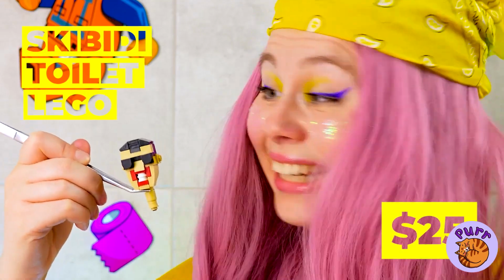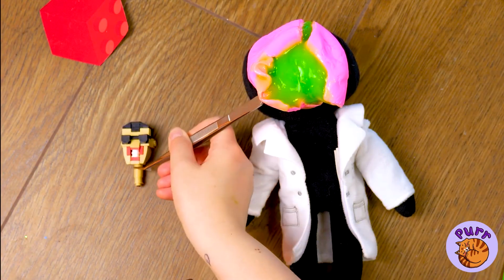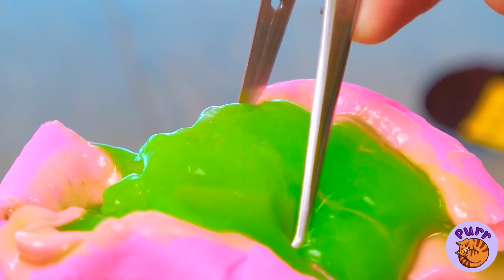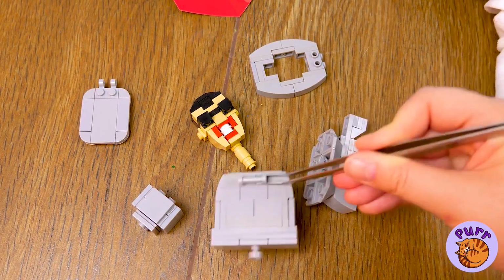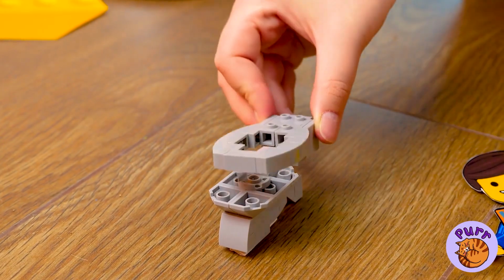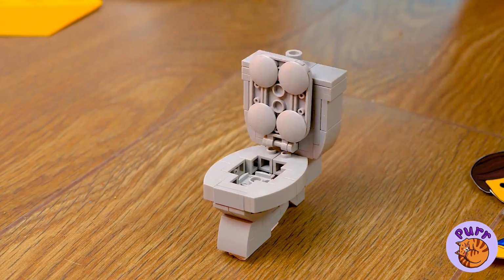Wow, it's a skibbity toilet Lego. And that's not all. Keep on digging, there's more parts inside. I guess there's some assembly required. Well, skibbity and toilet go hand in hand.